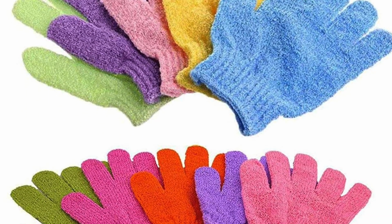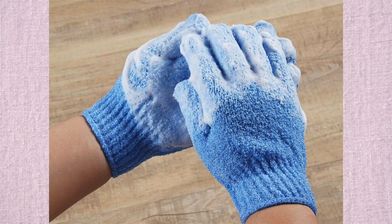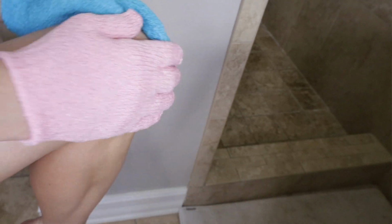These gloves, they're super inexpensive. They're like $10 for 20 pair or something crazy like that on Amazon, and you don't even have to use a scrub or some kind of exfoliating thing. You just basically use a body wash, put them on your gloves, and they will exfoliate your legs or your arms or whatever is, you know, kind of ashy looking. So much better than anything I've ever tried.